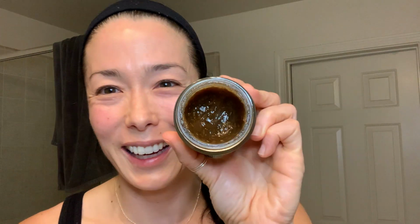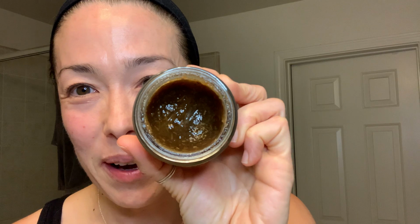This one, it's like you feel like you're in nature because it's like sticks. I don't know if you can see that, but yeah, it's very rugged, but is super calming to the face as well. So there's that. Then you would rinse it off, and go along with your process.